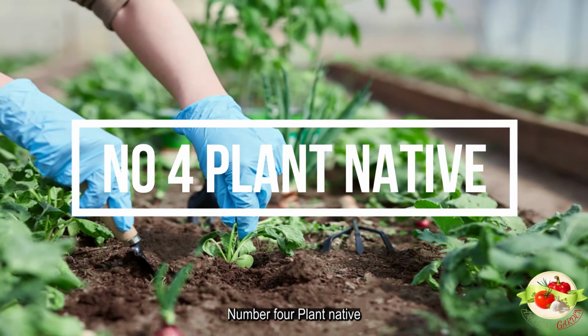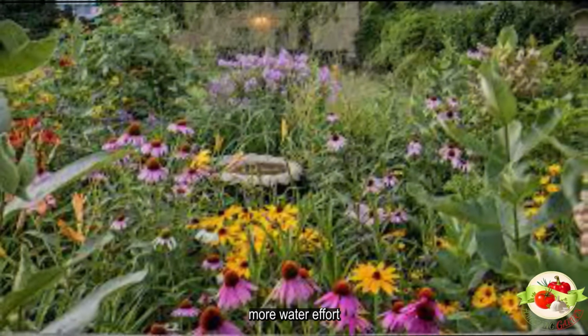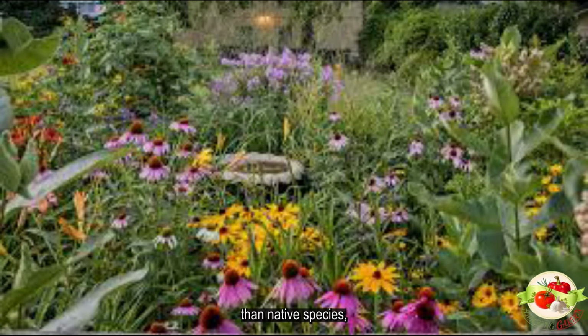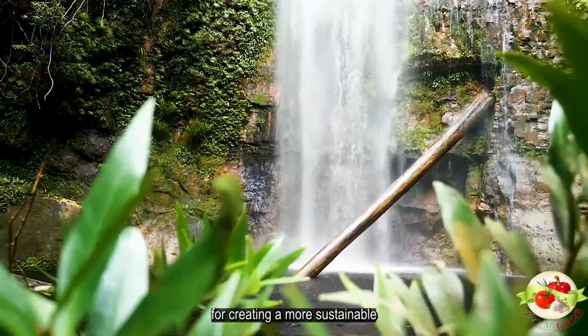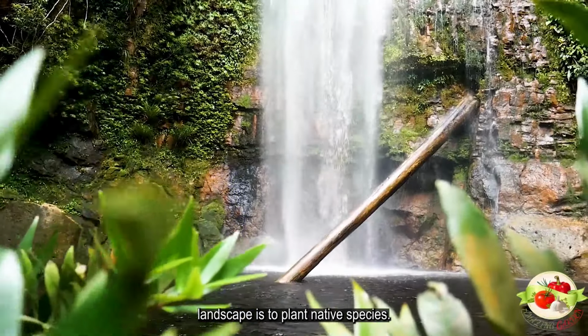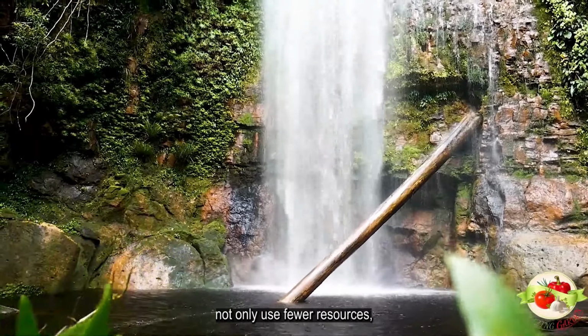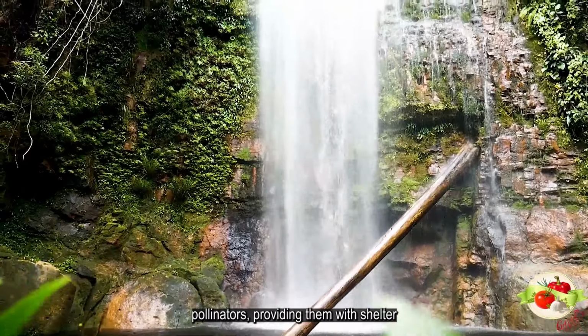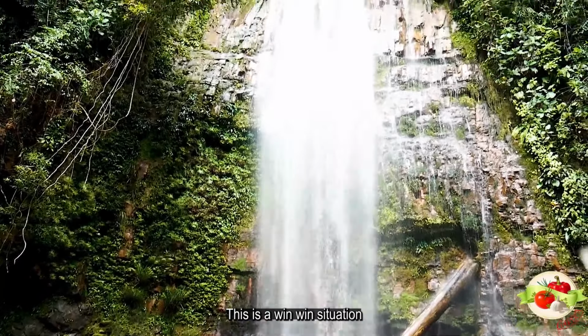Number 4. Plant native. Non-native species typically require more water, effort, and nutrients than native species, resulting in a greater overall resource use. The best option for creating a more sustainable landscape is to plant native species. Native species not only use fewer resources, but they also attract more native pollinators, providing them with shelter and food. This is a win-win situation for both our vegetable and flower gardens.